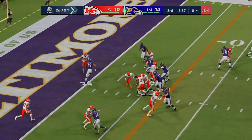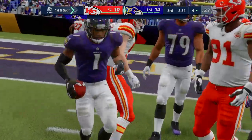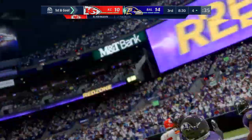And to give this time to the tailback. And the stop will come inside the 5 at the 4. Another 4 yards on the play. That's going to lead to first and goal.